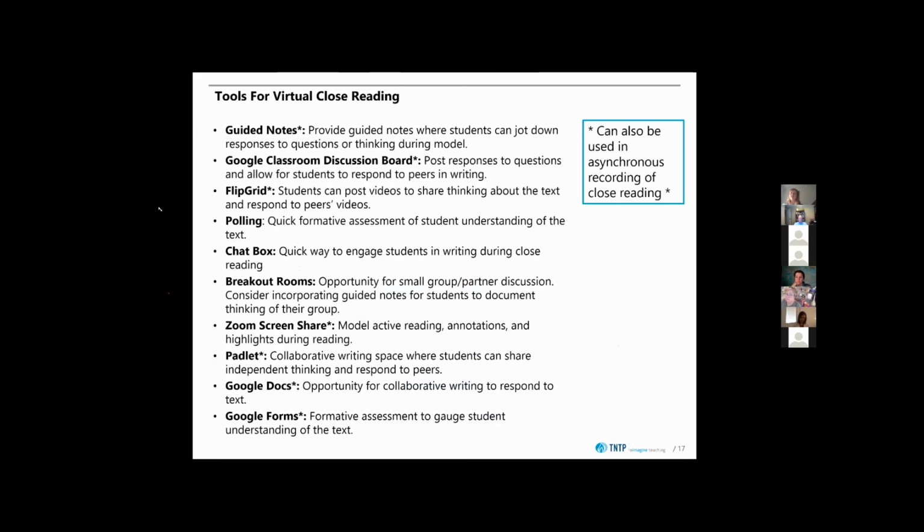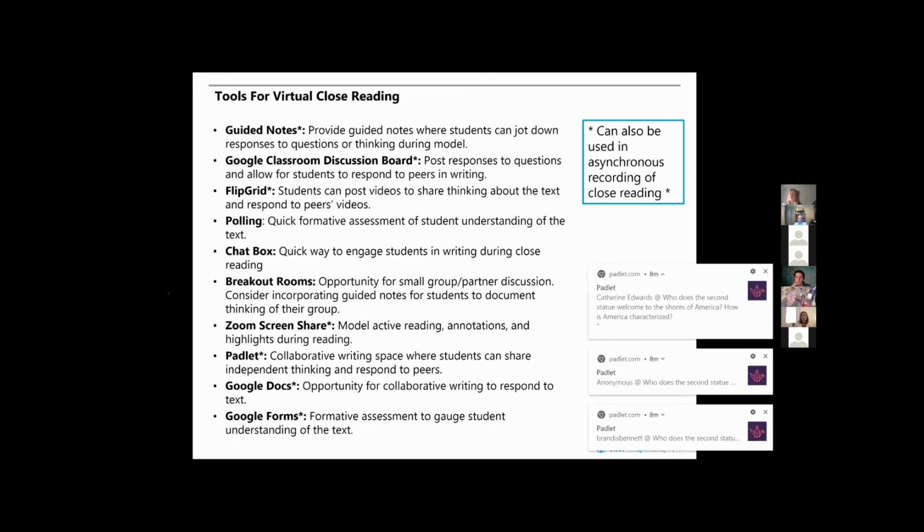So you saw me model some of these things, but I want to give you also, this is in your handouts as well. And feel free to, Padlet's now sending me all these alerts about your responses, sorry. Feel free to, as I'm going through these, highlight any of these that you feel particularly that you'd like to use or would like to use more frequently in your close reading with students.